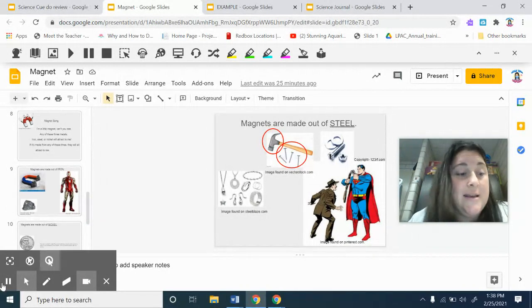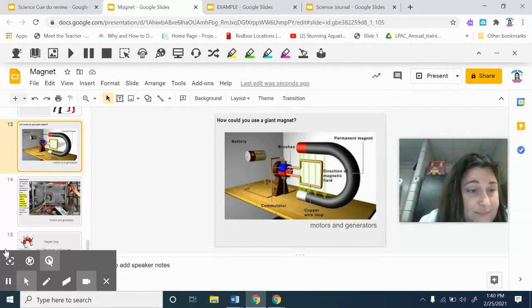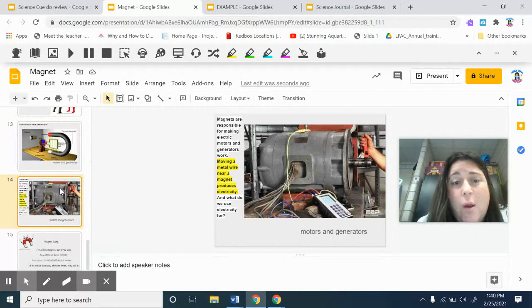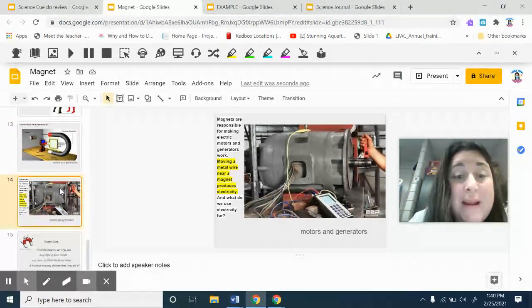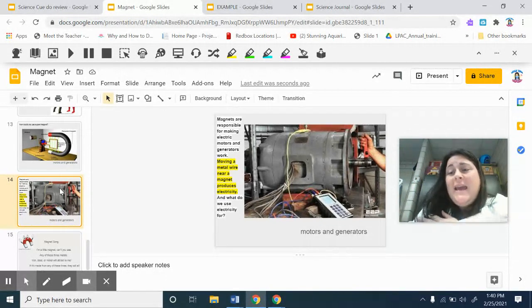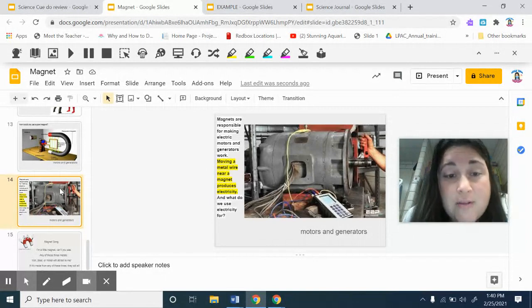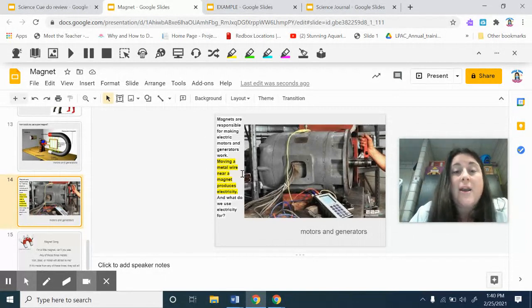Interesting. How could you use a giant magnet? Well, guess what? Giant magnets are responsible for electric motors and generators. What is that? The bottom line is that they are used in helping us have electricity. And what is electricity? Looking at the lights, having heat. Yeah, last week was so hard not having electricity. So those magnets need to be working, don't they? Moving a metal wire near a magnet produces electricity. So magnets are so important, you guys.